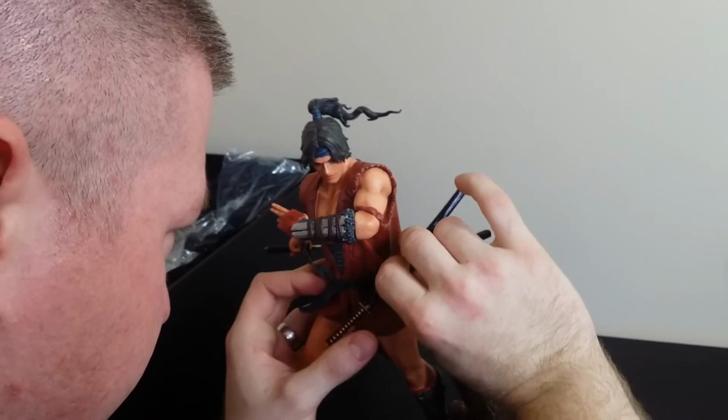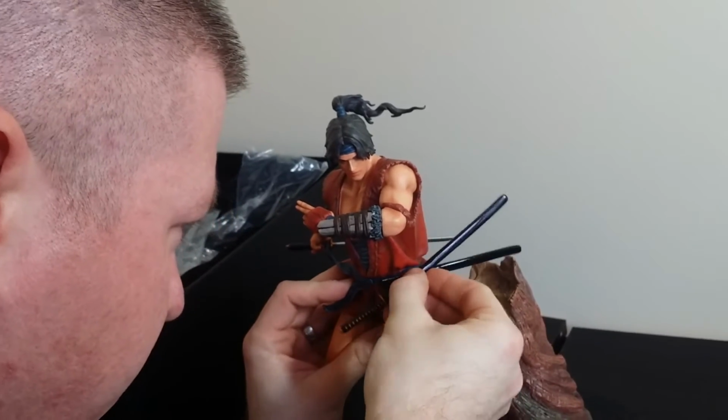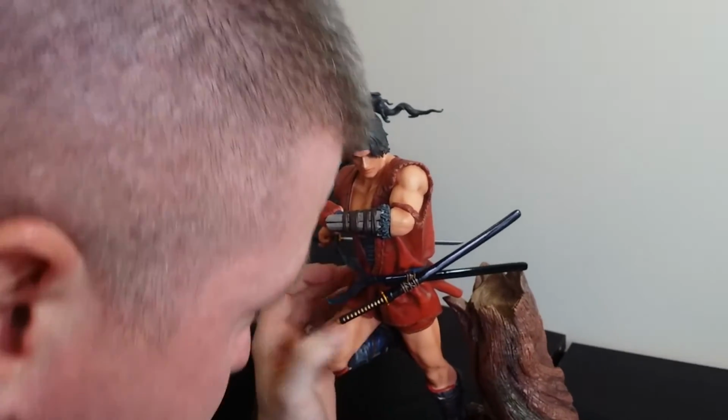Poor guy, you don't want him to get his swords out, do you? No, but I just want to make sure it fits right. Yeah, that goes in there perfect. Yep. Goes in lovely. Sits like that, it's pretty nice. And then you've got the ninja.